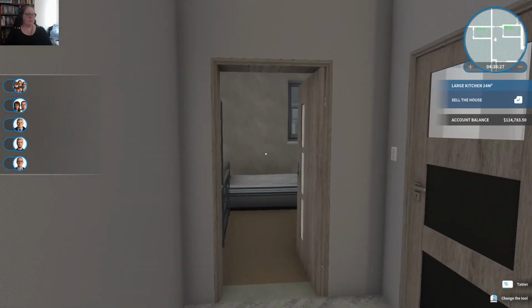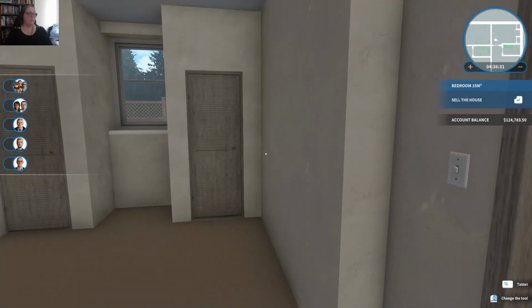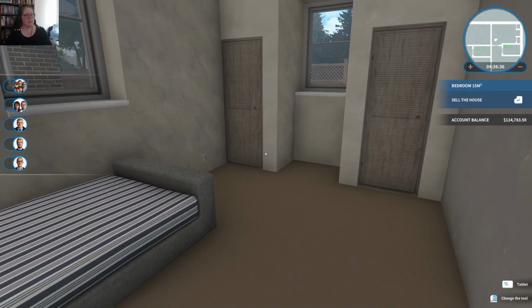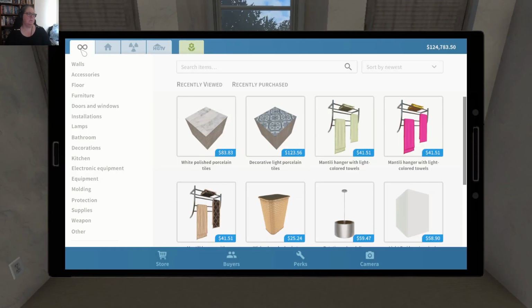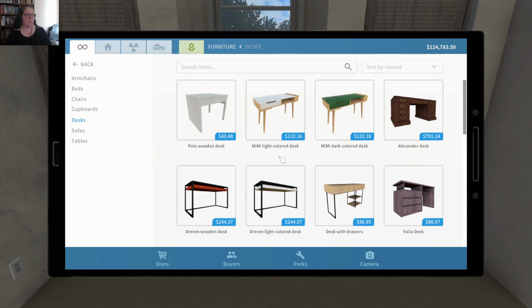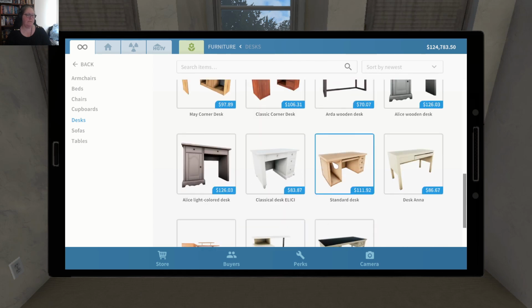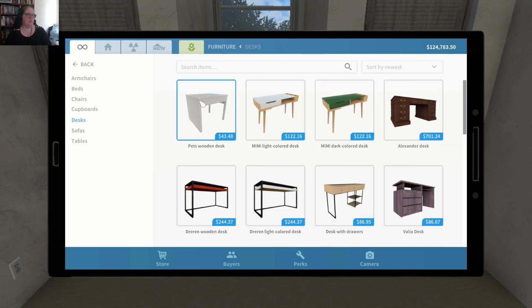Yep, that's definitely done. Alright, so I can't really split this room into two. I could probably take out those cupboards and get something extra in. I'm not sure whether or not there's something small enough to fit inside that thing. Let's have a look at our desks and see if there's one of those really narrow. Here we are, like this. It's a pet's wooden desk, but I want one for adults. Yeah, there's not one for adults. So this is the sort of thing I'm looking for.